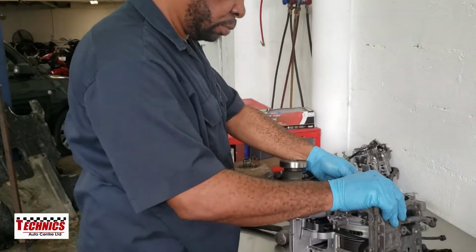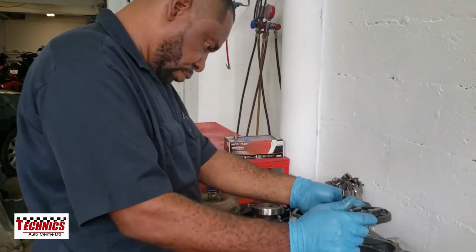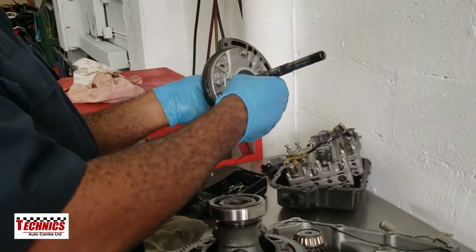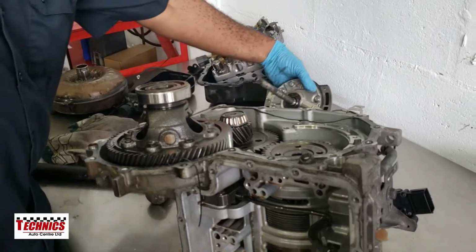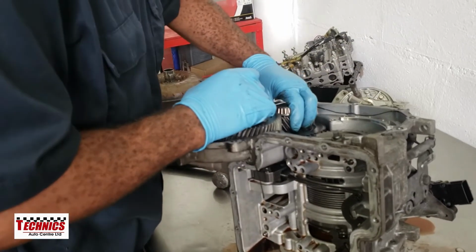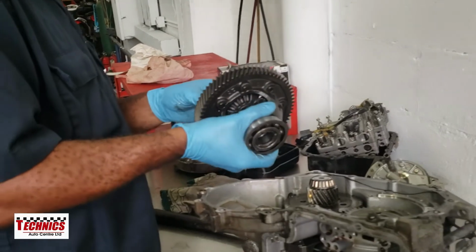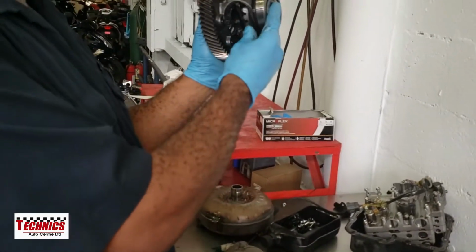This is a front wheel drive. So this is the oil pump here. After, we'll give it a proper check. I really want to see what's going on in this differential section. I did hear some noise in it.